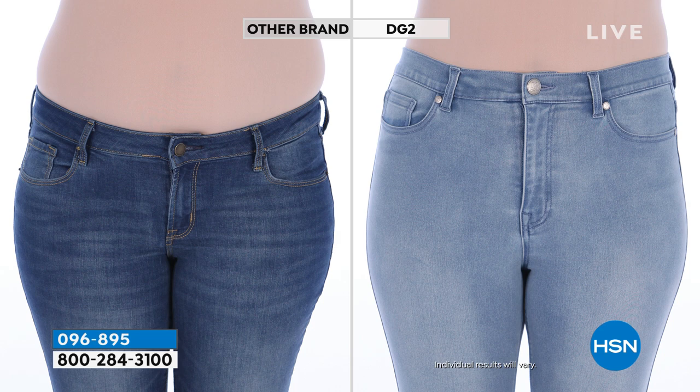Yes. So on one side of your screen, the darker jean is a high-end designer department store jean that was over $200. On the other side of the screen is our DG2 jean. You can see first and foremost that our rise is not made for a 13-year-old. It is made for a real woman's body with curves, with a tummy, with shape. And what's nice about this is it will sit just under your belly button. That's the rise. It's a mid-rise, but a little bit mid to high.